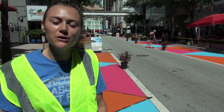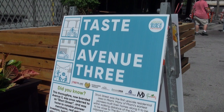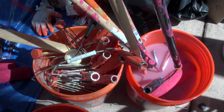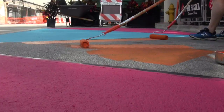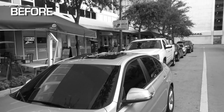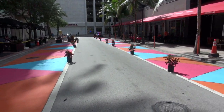On Northeast 3rd Avenue in downtown Miami for a project called Taste of Avenue 3. And so we are out here as a part of our Miami-Dade Transportation Quick Build program. We are painting the parking lanes and also installing some parklets. And the idea is to highlight area on the street that could be used for pedestrians instead of just for cars.